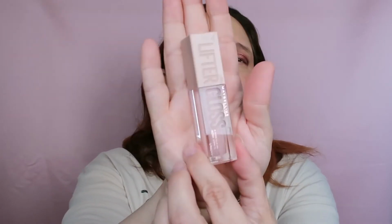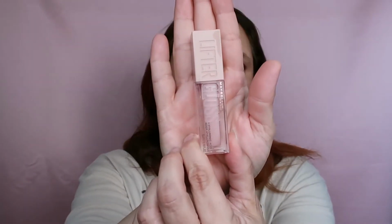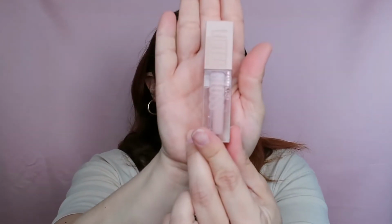Right, I also ordered from Maybelline the Lifter Gloss. This one is in the shade 002 Ice. Totally forgot that I ordered it. I have one. This is the second one, in 002 Ice. Ooh, what a yummy scent. I love it. I really like these lifter glosses. I have to take off the sticker because I can't close it with the sticker. So this is the lifter gloss.